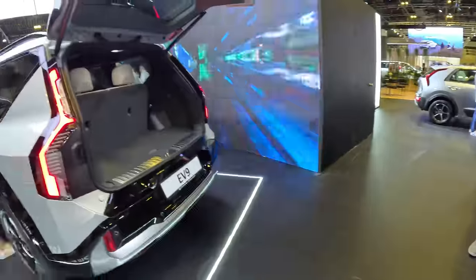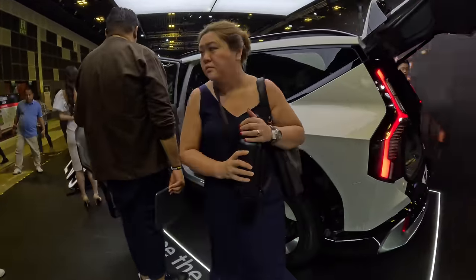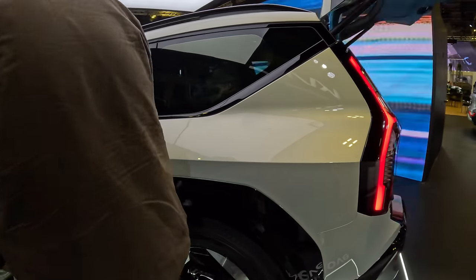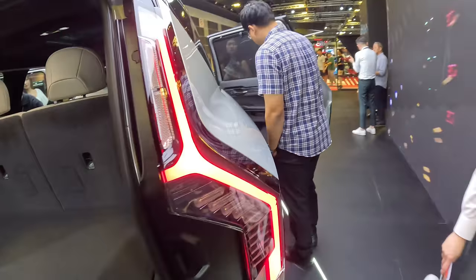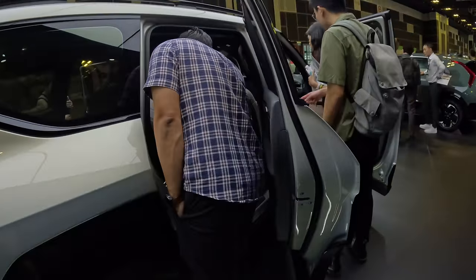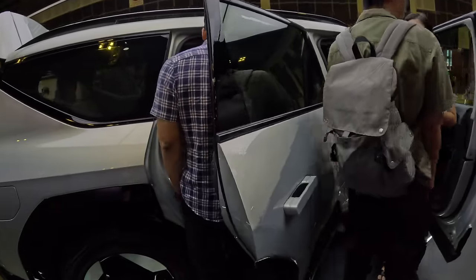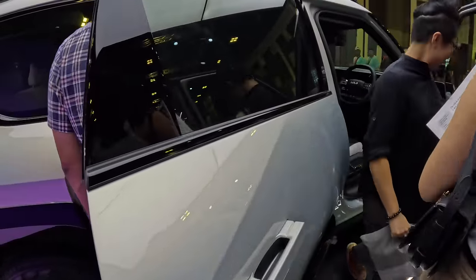But this is something very new. This is the EV9. Let's take a look at what they have. You can see that Kia is very popular. Everybody is just checking out the cars.